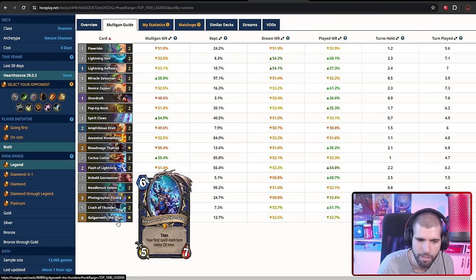Also don't forget this guy gives you a discount on your first spell you cast each turn, but also don't forget that's not gonna work for you if you decide to coin it out on turn 5, because the first spell you cast that turn would have been the coin.